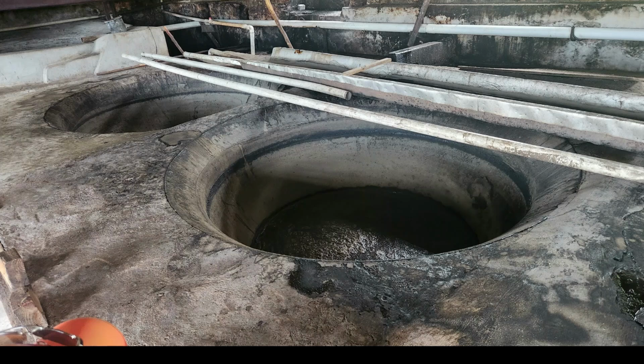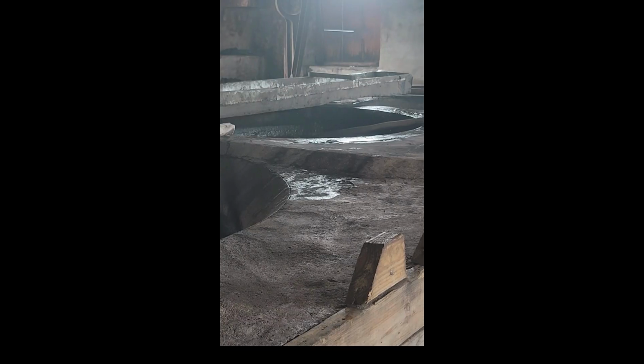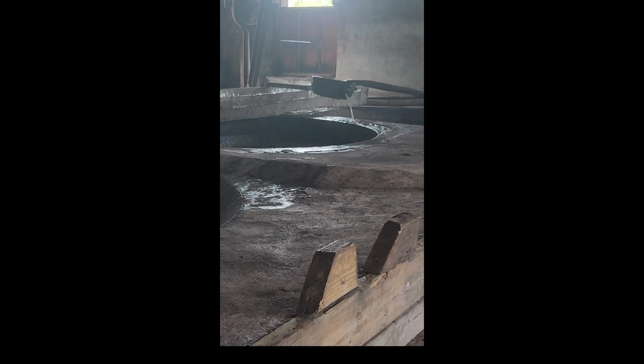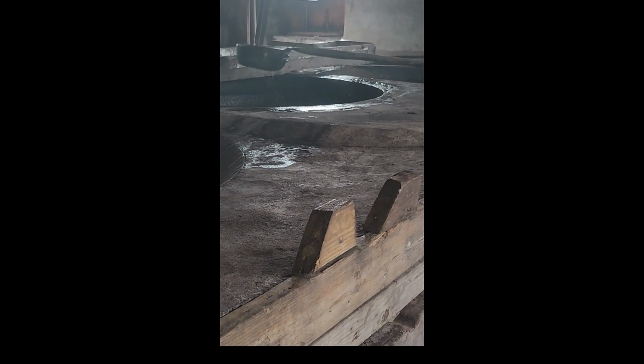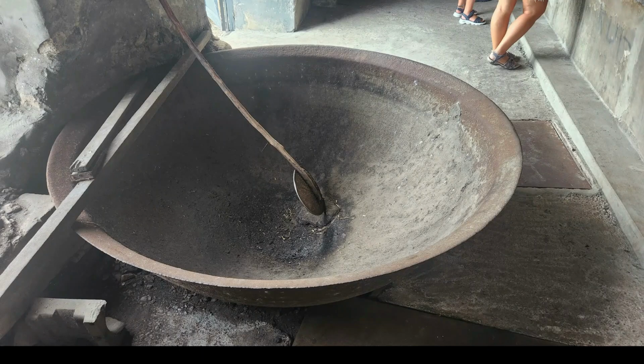In this building there are 5 extremely large copper pots. They heat these pots from below. The juice enters the first pot being heated and is subsequently moved from pot to pot, gradually being heated more and more to remove the water and concentrate the sugars. All this is done by hand. And here is one of the big pots out of the concrete.